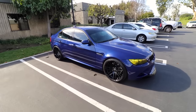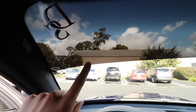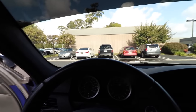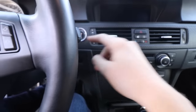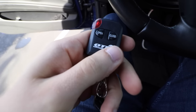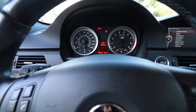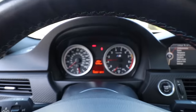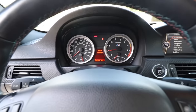I mean, this thing is so mean looking. Oh my god, back in my car, back in my M3. Yes, I had them do this tint strip way lower. It's not dark enough, but I mean, it's okay, I'll come back for it. So let me start this thing up really quickly. I don't even need the key, I forgot. Okay, so that's stock. Let me grab the thing out of my pocket. So now, open. Whoa. Sounds way better. Sounds so much better. Yes.